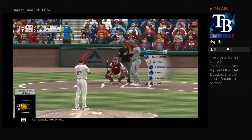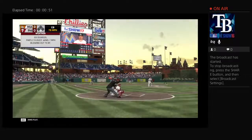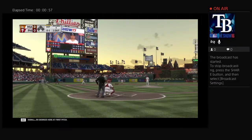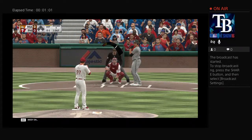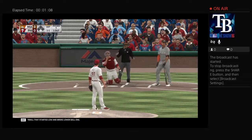Giancarlo Stanton now. His average for the year sits in the 280s entering play. And a curveball to begin the at-bat. 0-1. Good night for baseball. 69 degrees here at first pitch. One out, nobody on. And a curveball that started low and broke lower.